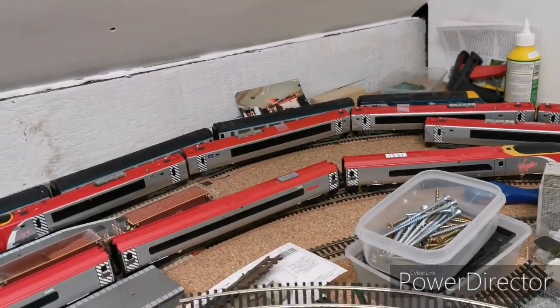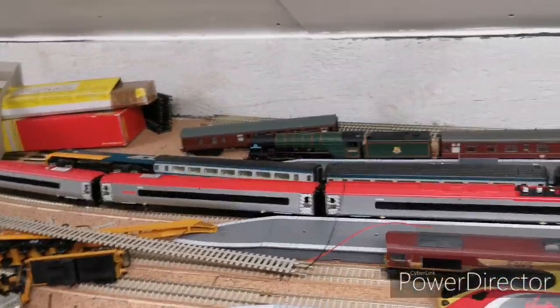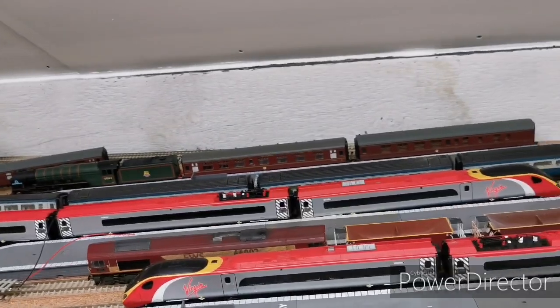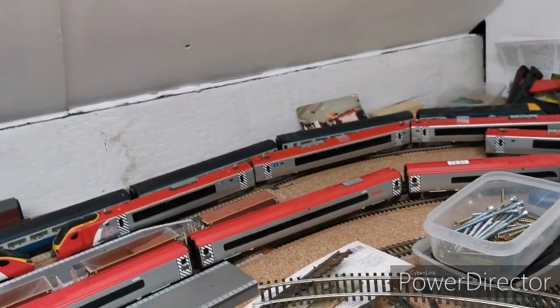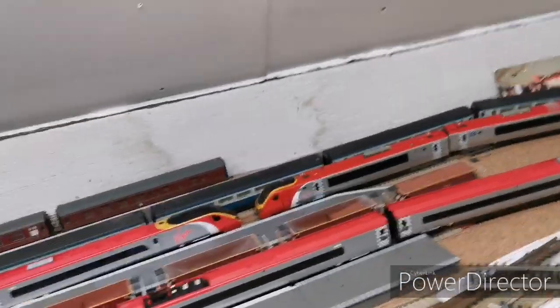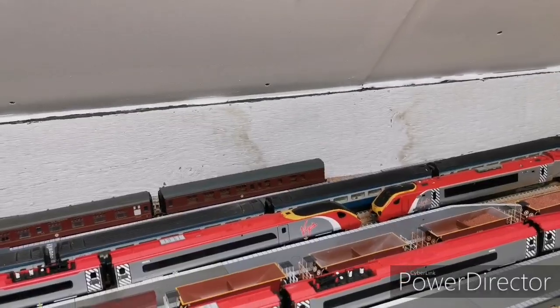Obviously the HST's there with the 8-car rake. I just put it there just to see how much of the train you'd actually see sat on the platform and the rest underneath the town scene, which I think actually you only see about 3 and a bit coaches and the rest being underneath the town scene. So I might reduce it down to 6 and see if I can pick up some more coaches so I can get the other one up and running.